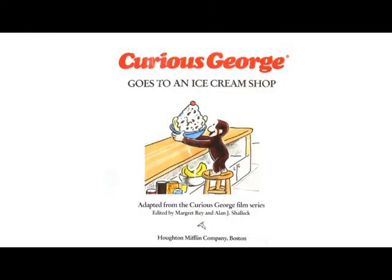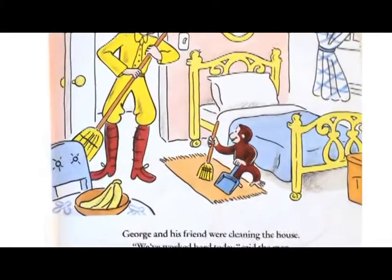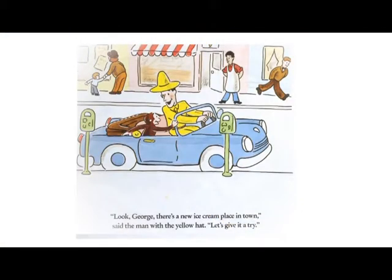Curious George Goes to an Ice Cream Shop by Margaret Ray. George and his friend were cleaning the house. "We've worked hard today," said the man. "Let's treat ourselves to some ice cream." There they are sweeping up. "Look, George, there's a new ice cream place in town," said the man with the yellow hat. "Let's give it a try."